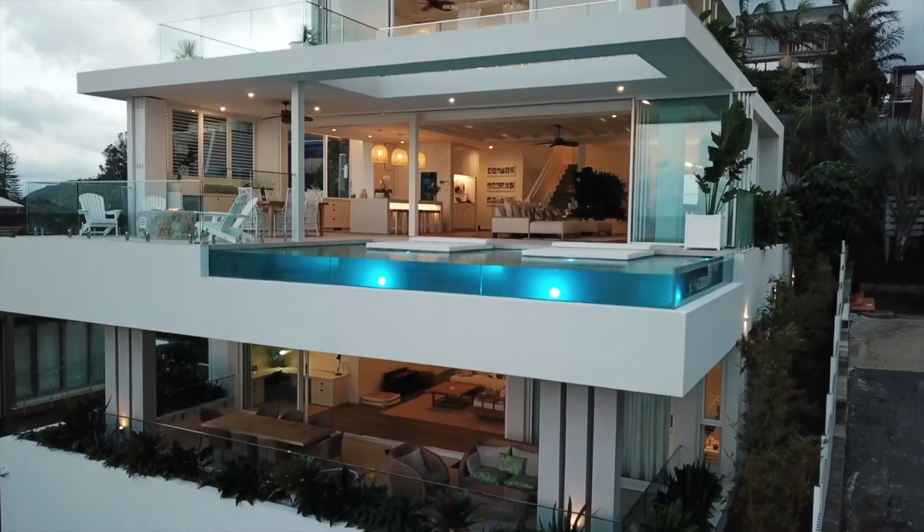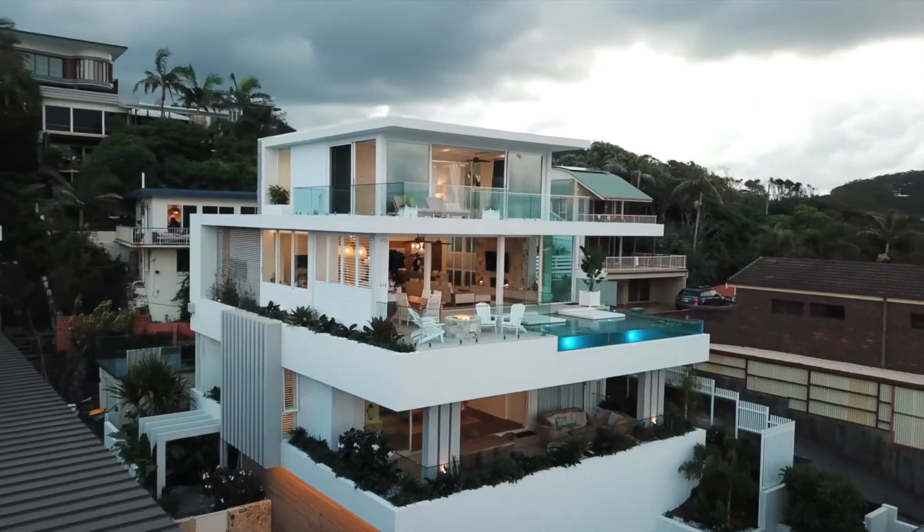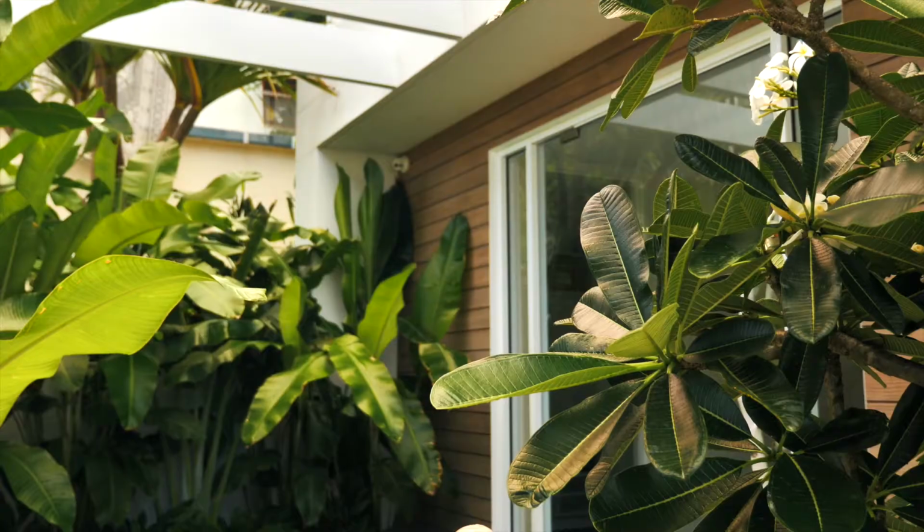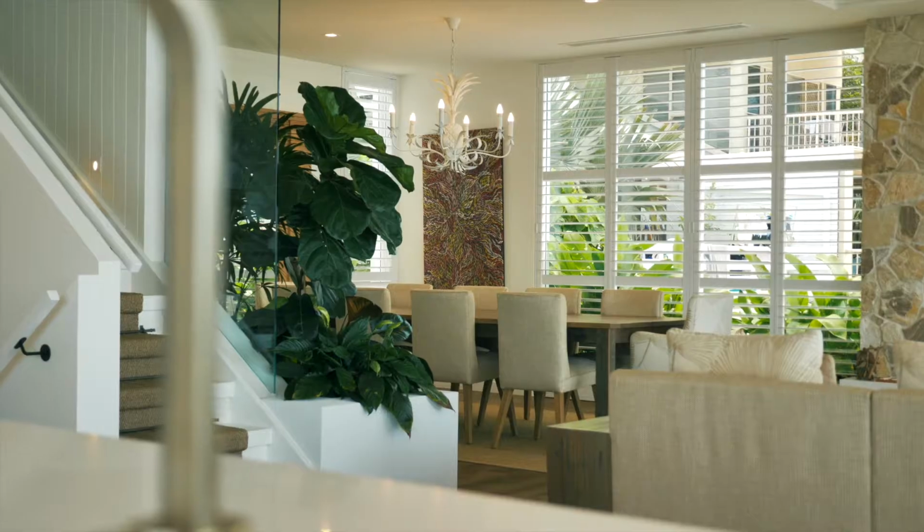You talk about location and building to your setting. Given that block, I'm not so sure you could get a better outcome than that. And it looks like he's used every square inch of the block. Architecturally, I think he's done a great job in bringing some greenery into what is a vertical building as well.